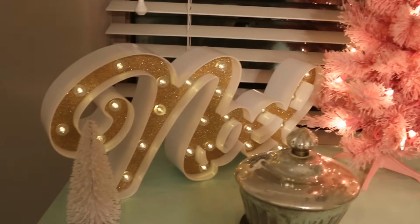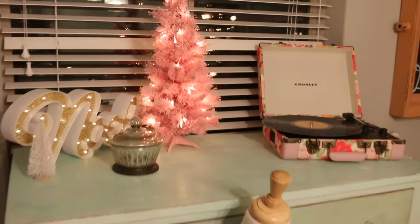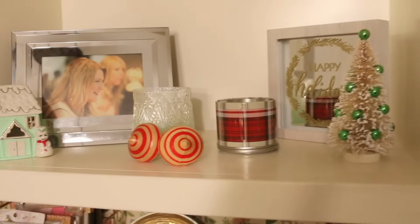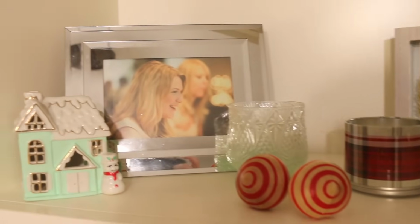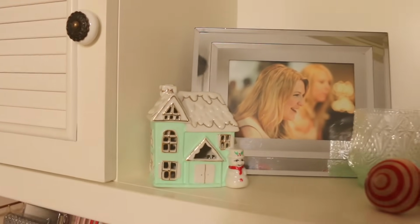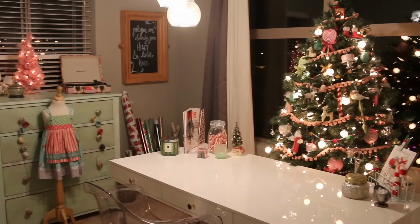I've got this little girly sign in Noel, some mercury glass, a little white bottle brush tree. So it's festive and really pretty, really girly. And on the top of this cabinet in my office, I've got some little knickknacks, candles, bits and bobs. This is one of my favorite vintage pieces I've found thrifting, the little snowman in the mint green house. So that is what holiday is looking like in my office.